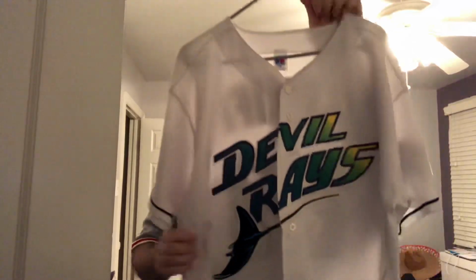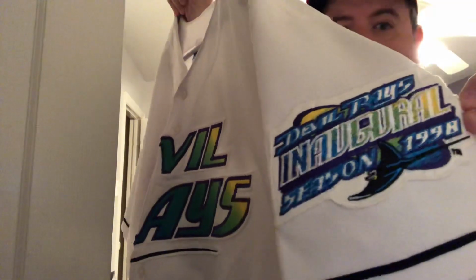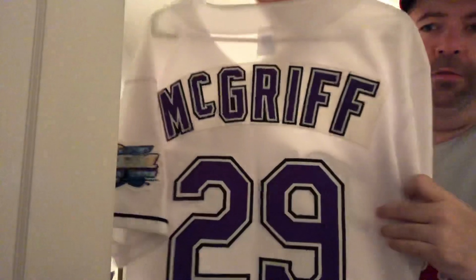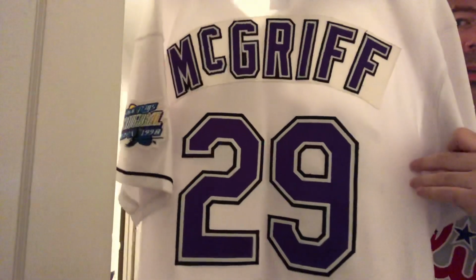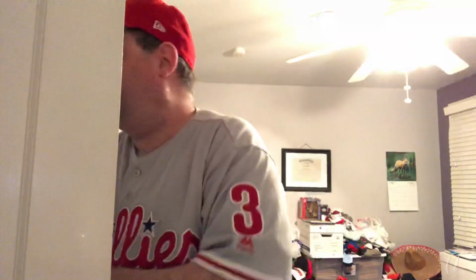The Devil Rays. This is a vintage one. It's got the inaugural season patch. Big patch right there. Crime Dog, Fred McGriff. Number 29. It says Diamondbacks jersey. Or, yeah, Devil Rays jersey. Not Diamondbacks on the mind. Devil Rays jersey. Before they were the Rays.